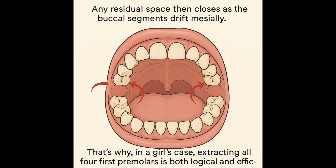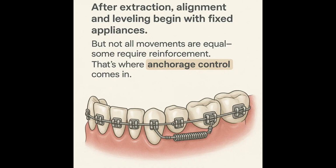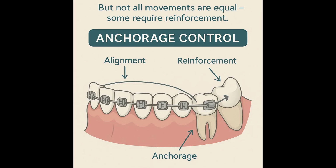Any residual space then closes as the buccal segments drift mesially. That's why, in a girl's case, extracting all 4 first premolars is both logical and efficient. Fixed appliance therapy and anchorage: after extraction, alignment and leveling begin with fixed appliances. But not all movements are equal. Some require reinforcement. That's where anchorage control comes in.